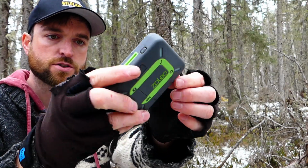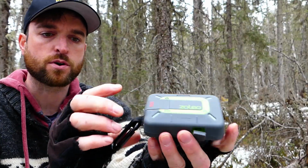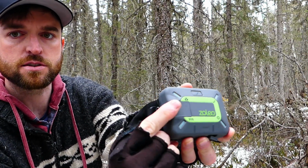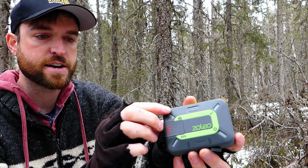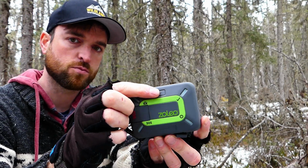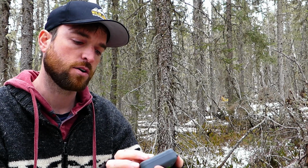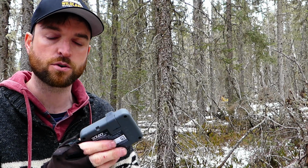On the device there's a power button, which I just used, a micro USB charging port, and it comes with a carabiner. There's the SOS button, which is nicely concealed so you don't accidentally hit it, and then this check-in button, which just sends a message to your check-in contact saying I'm okay. You don't have to pair it with your phone if you just want to give a quick I'm okay.